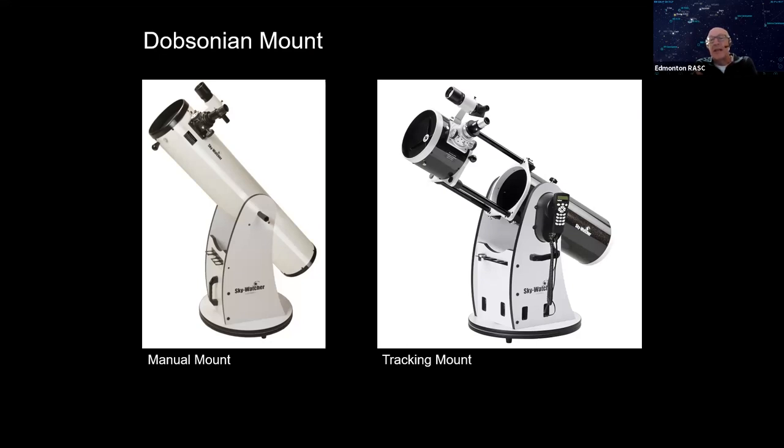This one has a collapsible tube so that it can be smaller for in your vehicle when you're taking it somewhere. But otherwise, you have to extend the tube to position the mirrors in the right spots. But it does the same thing. It'll move left and right, up and down. But you can have it move by itself and find things by itself.